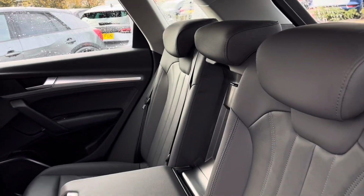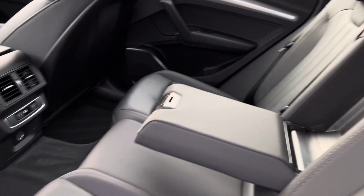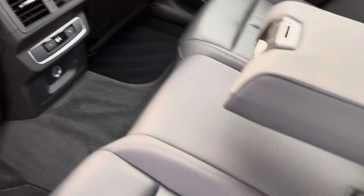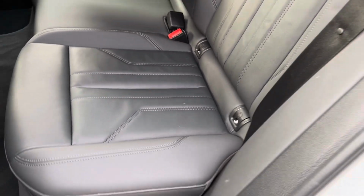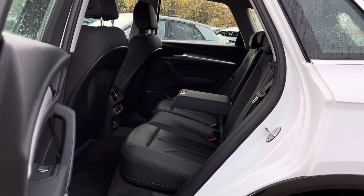The interior is finished in twin black leather for maximum luxury and comfort, with centre armrests for the rear passengers, as well as tri-zone climate control so they can set their own temperature. Both outer seats are fitted with Isofix points so you can safely and securely travel 2 child seats in the rear of the vehicle.